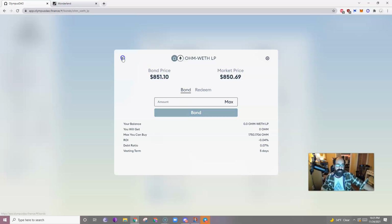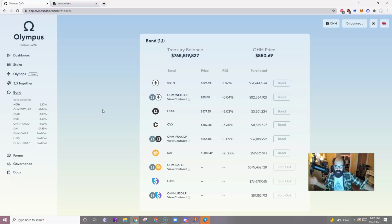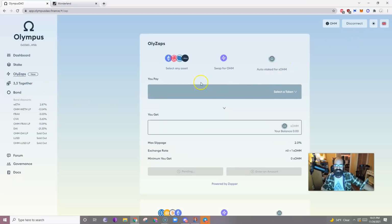So I really hope that's up and coming. If they're working with Zapper now, maybe we'll get some bond zapping soon. Okay, so is this transaction done?